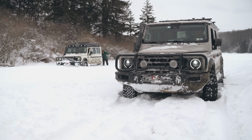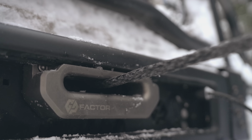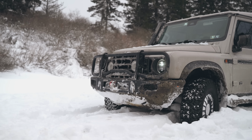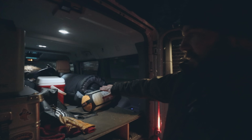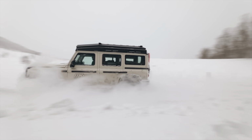This is AJ. He owns GP Factor. AJ built his Grenadier as more of a daily driver. He's got a lot of the same exterior upgrades for the trail, including the winch and bull bar, without the highly detailed interior living space. Two distinctly different builds and one very challenging winter adventure.